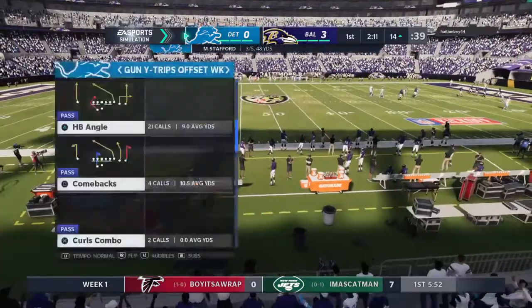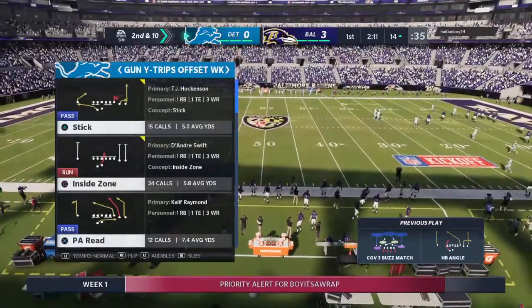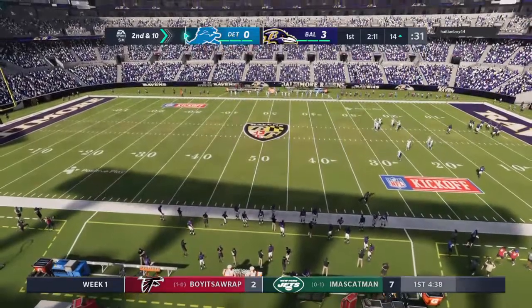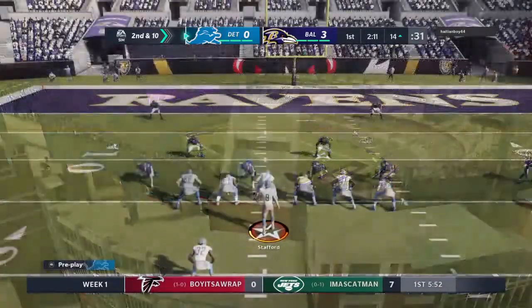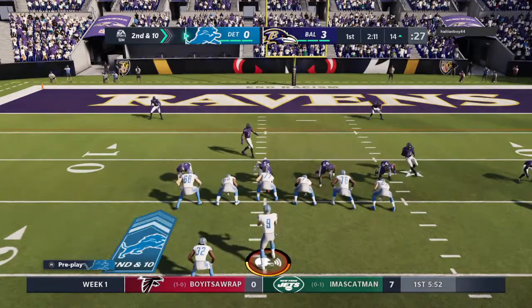And the coverage terrific there as that's knocked down and incomplete. That's a nice job there because you've got to play the ball, not the man when in coverage. That'll keep you away from a lot of needless penalties, and he's able to knock that one away. An incomplete pass on 1st down. That leads to a 2nd and 10.